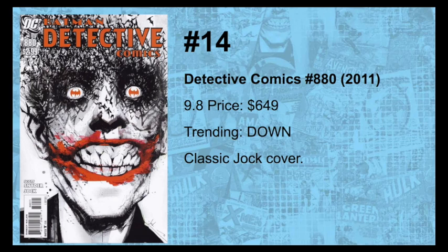This book has been trending down in recent months with a CGC 9.8 90-day average price of $649. Insofar as this comic cover is arguably the most iconic cover in modern comics, I suspect that this book will eventually rebound. DC Comics is committed to the artwork, using it for a number of different merchandising opportunities. Jock has even sold very high-end prints of this cover, not to mention a recent foil reprint of this book.